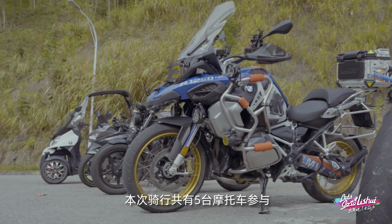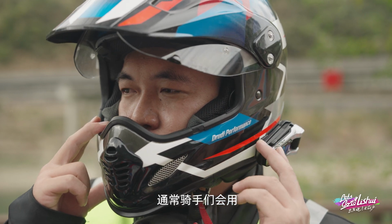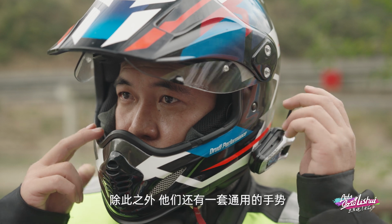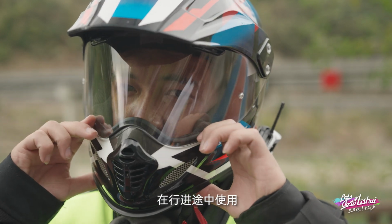There are 5 motorcycles participating in this ride. Riders usually communicate with each other through built-in Bluetooth in the helmet. In addition, the team is also learning a set of general hand signals for communication.